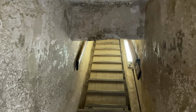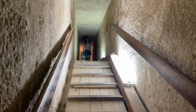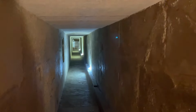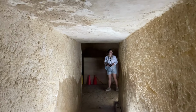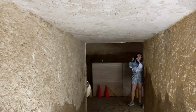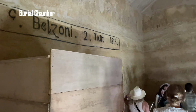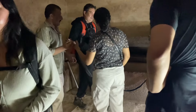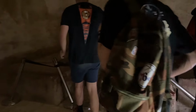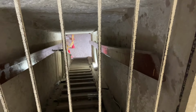All right, I'm back to another passageway that's gonna be really cramped. So I finally reached a spot where there's more headroom. Somebody's coming the wrong way. Chamber was doorway, some other chamber.